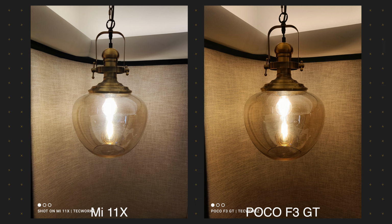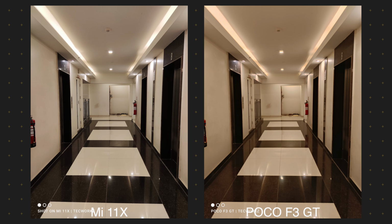POCO also tries to make the shot appear much warmer than it is in real life. This lamp was a bit warm, but you can see its actual color in Mi 11X's image. It was not as warm as POCO is trying to show it. Same with this shot. This lobby has warm lights, but not as warm as you can see in POCO F3 GT's image.